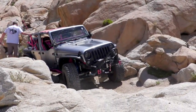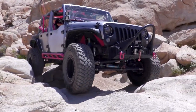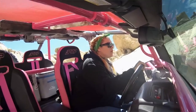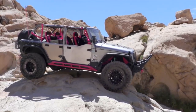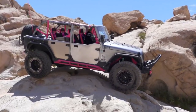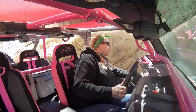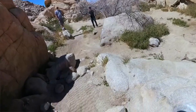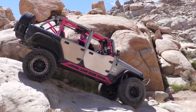Then the next obstacle is a nice little rock climb. You got two big boulders you got to get up on and kind of swerve around, and then you have a rock ridge you got to ride along and come down. That gets your attention just basically because you can't see a lot, so it's more feel as you're driving down it. Get a little off camber, it feels like you might flop to the right, but it's actually pretty stable.